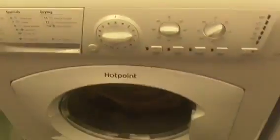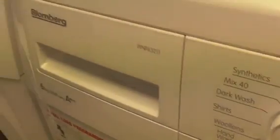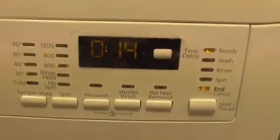We've got a Hotpoint 7 kg Aquarius WDL754 washer dryer anyway. The door's a bit dirty on that. We have a Blomberg 6 kg 1200 spin double A class washing machine here. We've got this Blomberg one here. I didn't realise this machine was on though.